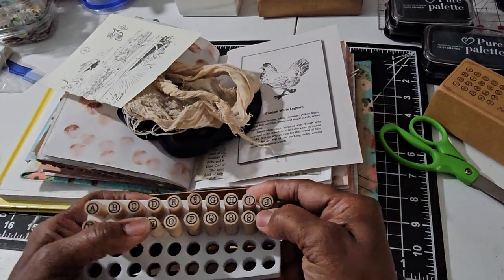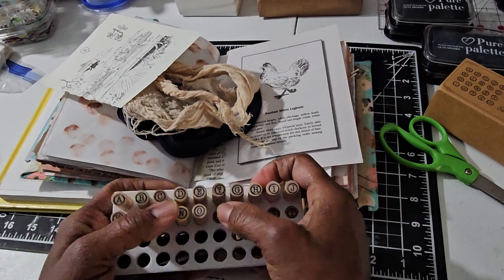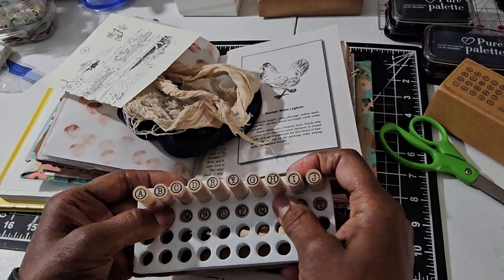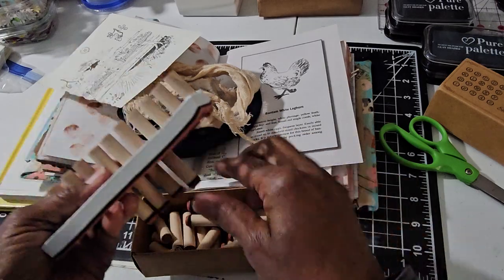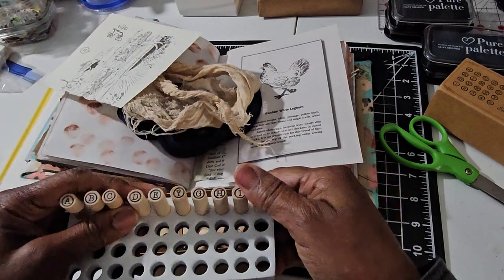I was looking at these boxes to see if I could utilize them. But I think I'm gonna save this one piece of a box as this holder. And I might have to keep the little slide-on lid part.